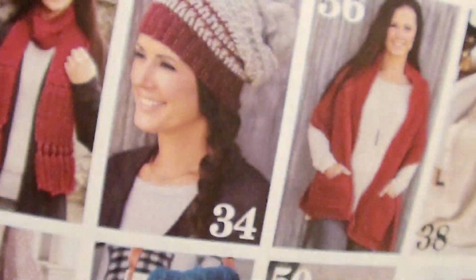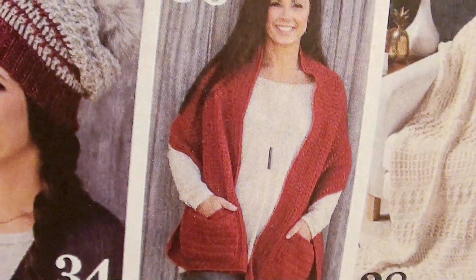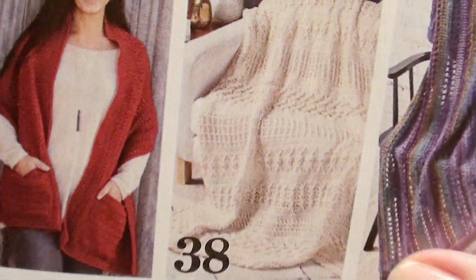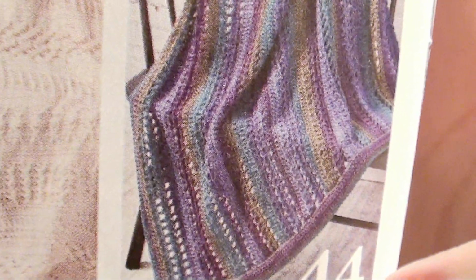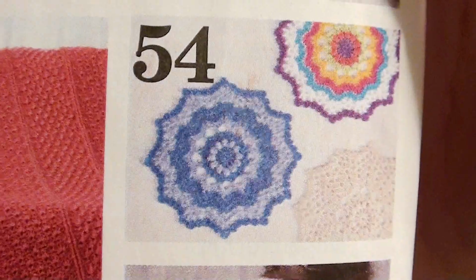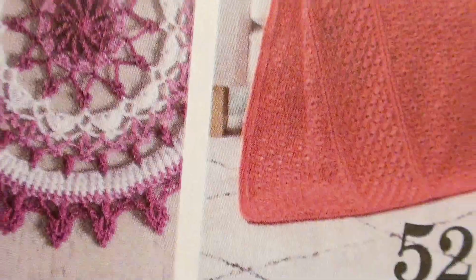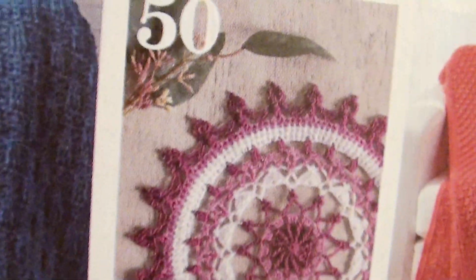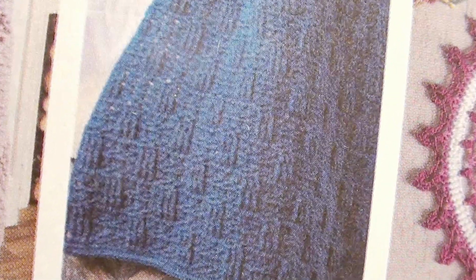33 scarf. And 34 is a nice beanie hat. 36 looks like a nice sweater. 38, a really nice throw, and 44 has a nice throw. 54 coasters, 58 a beanie, it looks like a messy bun hat. 52 really pretty throw afghan. 48, or this one's 50, it looks like a doily. 48 looks like a really nice throw.